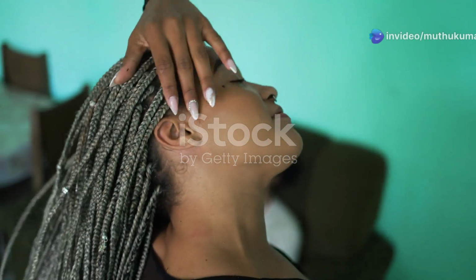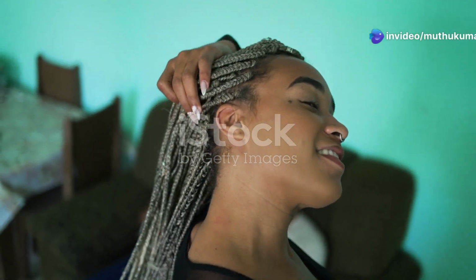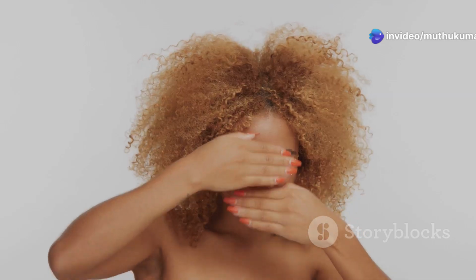Benefits galore. Why you'll love these styles. Why are twist outs and Bantu knots so amazing? These styles are not just visually stunning but also incredibly practical. Let me count the ways. First, they offer versatility. You can wear them to a casual outing or a formal event. Say goodbye to frizz and hello to gorgeous defined curls.